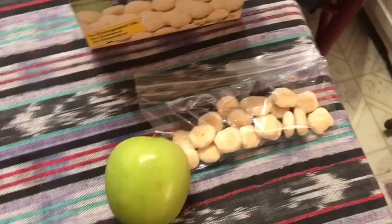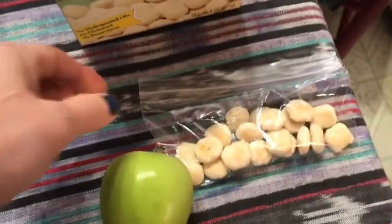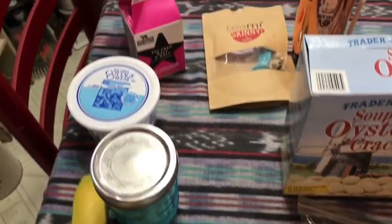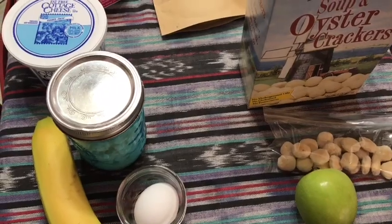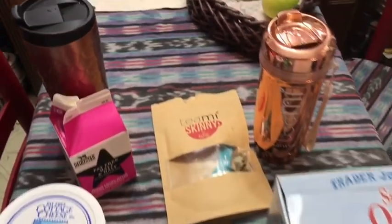And then my snack is here, also Trader Joe's oyster crackers. I have 20 oyster crackers for 3 smart points and an apple. So everything I am taking with me on Friday to have before I eat dinner today is going to be 6 smart points. Wait, sorry, 7. 3 for cottage cheese, 3 for oyster crackers, and 1 for that coffee.